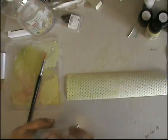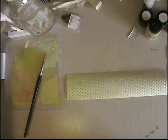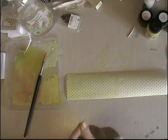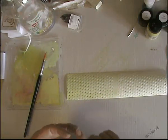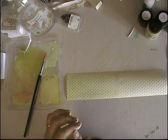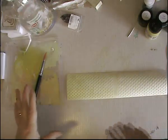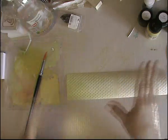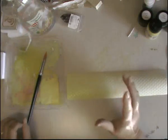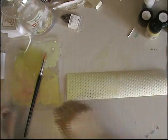So what I have found is, because this snail mold only has the one snail on it, instead I found a mold that has little bottles, little pacifiers, a little air balloon. So they're much smaller in size, but I'm going to prepare those, watercolor them, and decorate them with some liquid pearls or dimensional paint, and then gloss them over, and then add the magnet in the back.